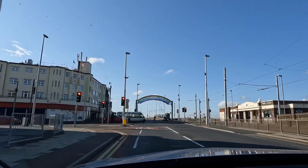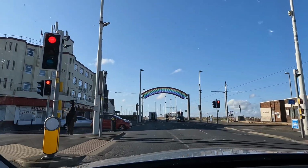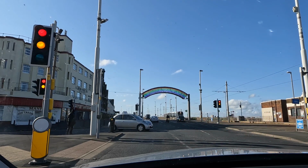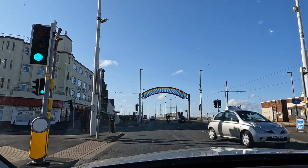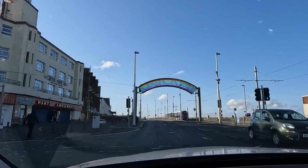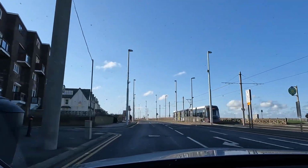Nice little red traffic light so that we can take in the sights and sounds of the end of Red Bank Road. So this is where the illuminations start or stop, depending on your point of view. We've got this lovely arch over the top of the road, and I've noticed that the LEDs are all working this morning. I know one or two have been out over winter.